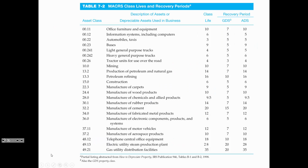So the first thing I mentioned is that things depreciate according to class. This is a little bit small, but the same figure is in your book. You can see that different types of items are expected to last over different periods. Now there's 3 columns here, and for the most part, people are allowed to pick which of the 3 systems they depreciate according to. You can pick class life, GDS, or ADS, and depreciate according to whichever one is most beneficial to you.